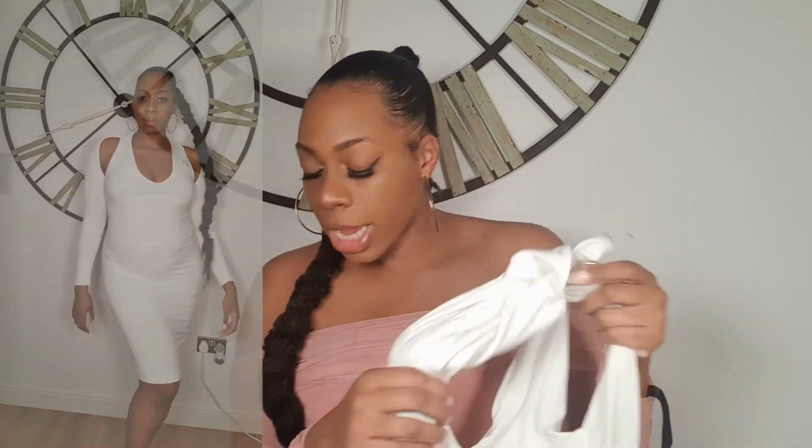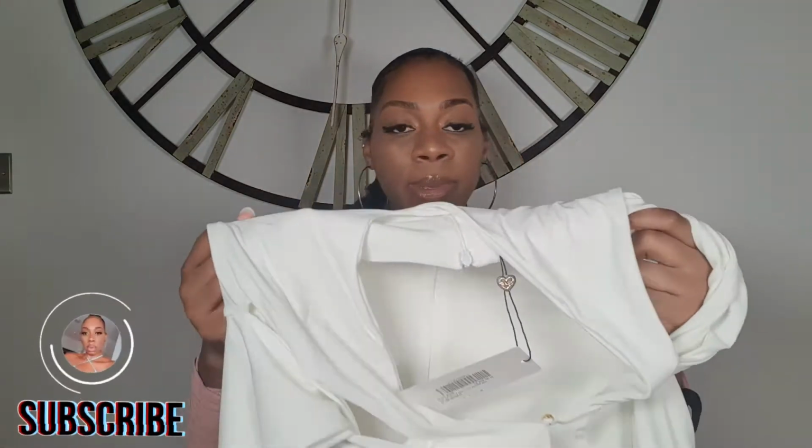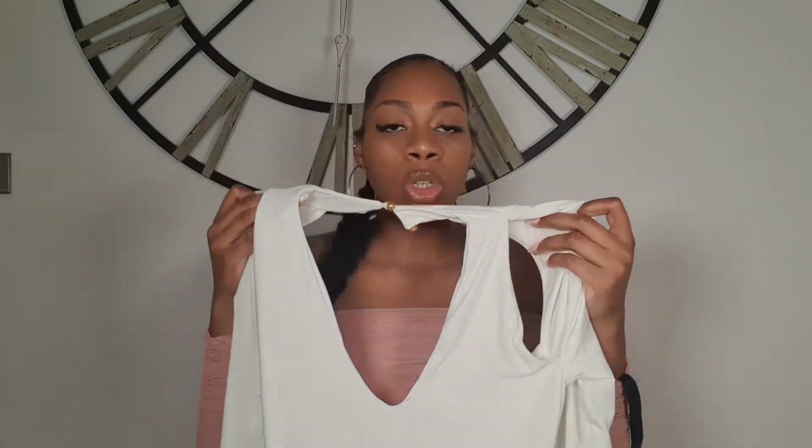And it is midi length, and it is in the same material as the green dress. So it's not as thick as the pink one. I think they're all double lined, but with the pink one, the ruching makes it feel a bit thicker, but it's the same material as the green one. I am probably going to wear some kind of slip underneath this dress, just because it's white. I feel like I might need a bit more coverage underneath it, just on my bum.